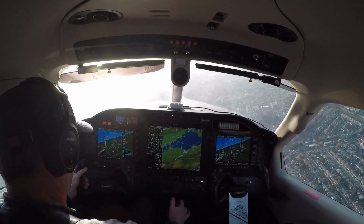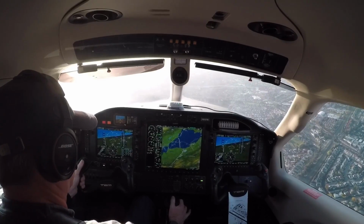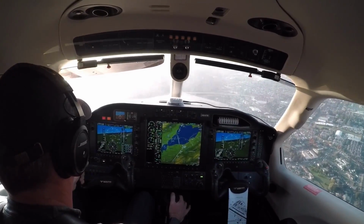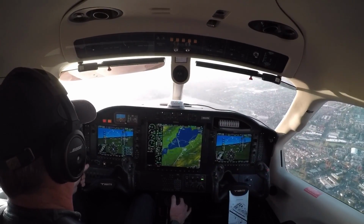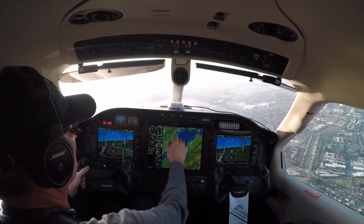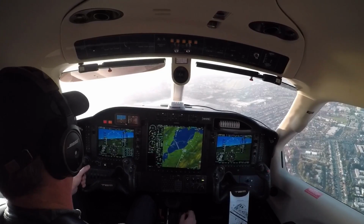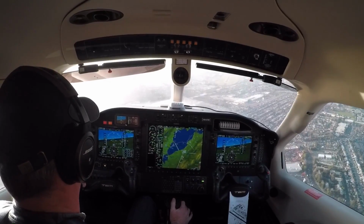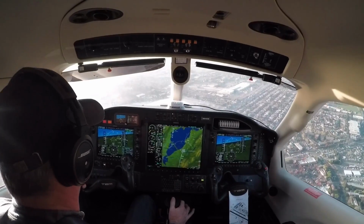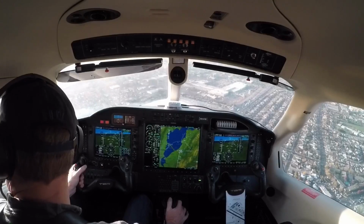Okay, inbound we go, all the way. Runway's in front of me. Slow way down here. All right. Full flaps. And there we go. Turn that flapper off now. Pull the power back. We'll keep it nice and quick for these guys.